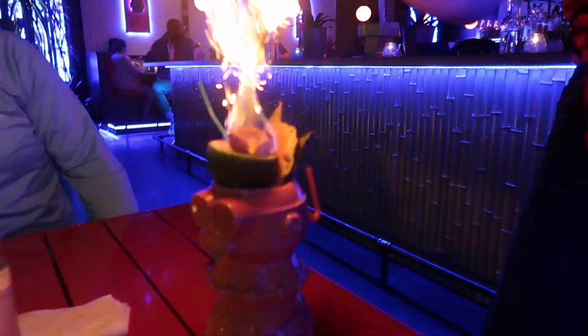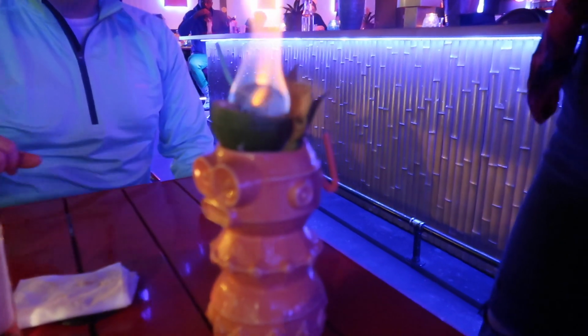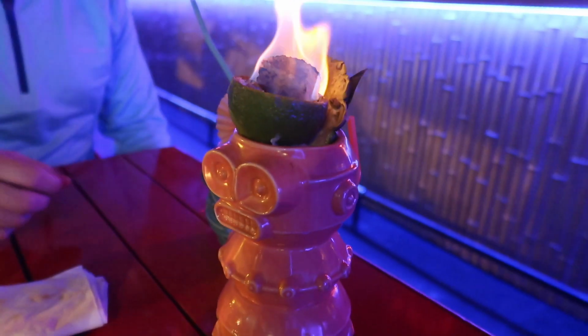Alright, so there's a straw in the back. You can drink it while it's on fire. You can blow it out, it's up to you. Just mind the eyebrows. Mind the eyebrows.